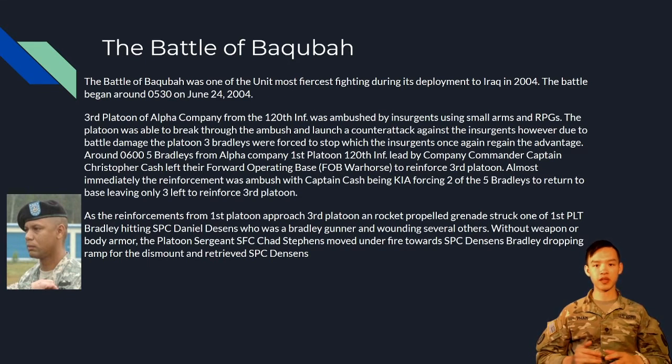Silver Star, and sadly this is where we lose 2 of our soldiers during the battle. We estimated at least 60 insurgents were killed during the battle.